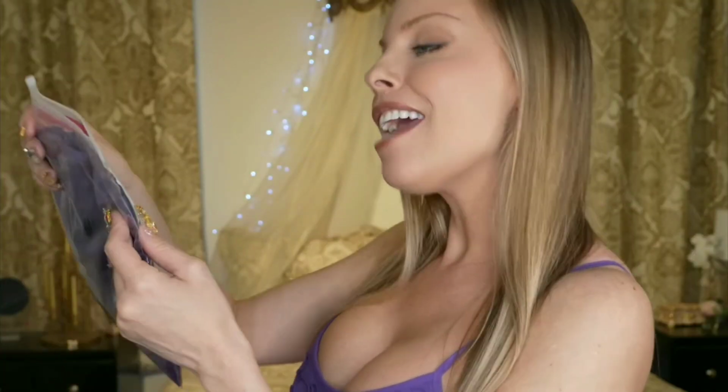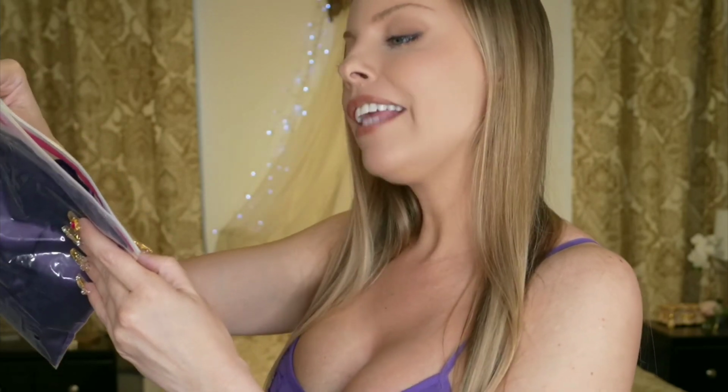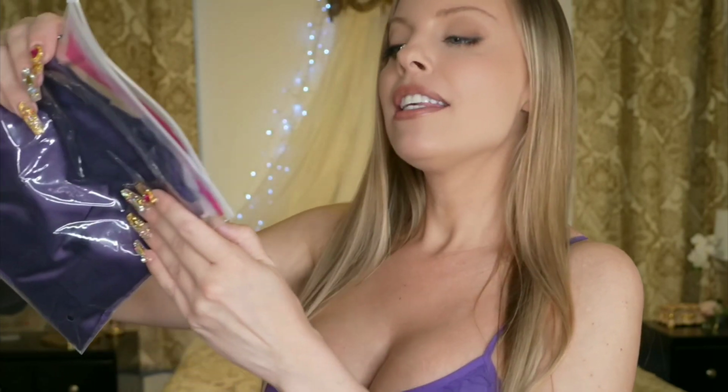Okay, let's move on to the other purple outfit because I had my eye on this one. And this one is the Avid Love Pajamas Women's Sexy Lingerie Set, Short Set, Lace, Cami Shorts, Satin Sleepwear in purple and size small. Ooh, that was a mouthful. Okay, so let's open it up and see.